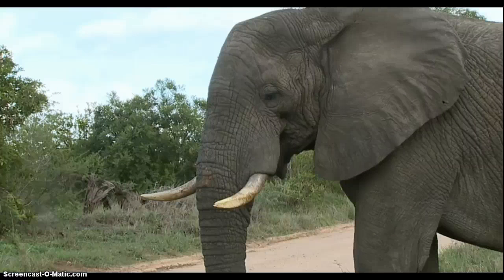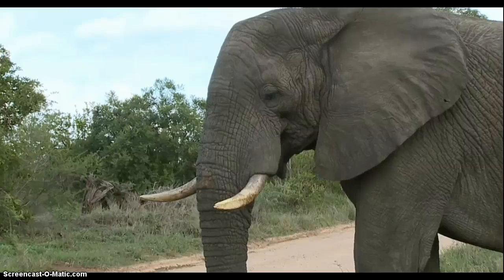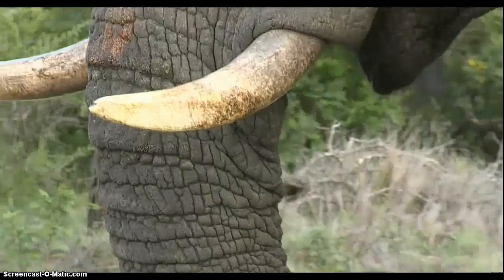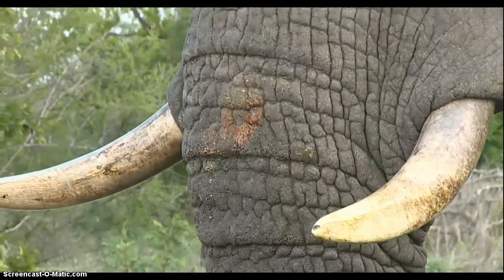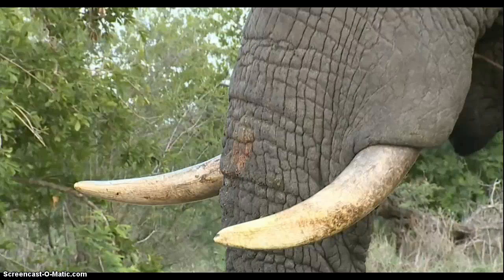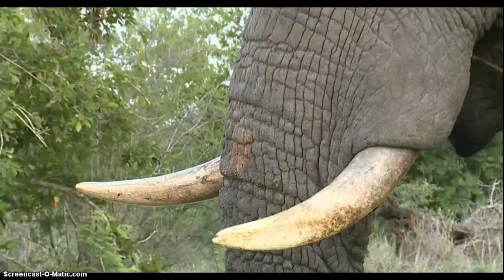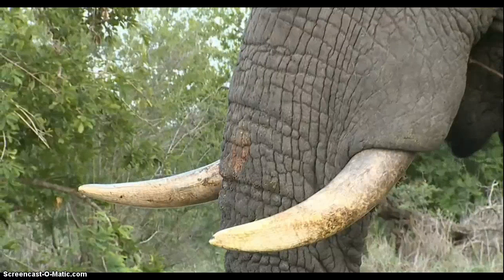You'll notice a small piece has been broken off his left tusk, and just like humans, elephants are either left-handed or right-handed, so judging by the wear on his left tusk, you would assume that he's left side dominant, just like me. I'm also a lefty.